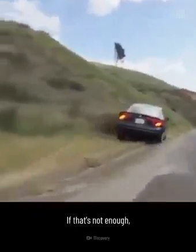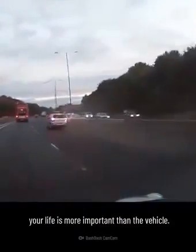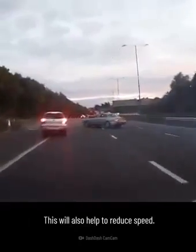If that's not enough, try driving over small plants and shrubs on the side of the road. In this case, your life is more important than the vehicle. So another thing you can do is carefully drive against the guardrail. This will also help to reduce speed.